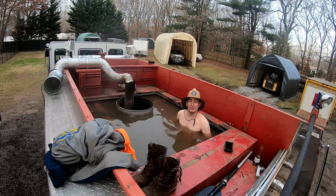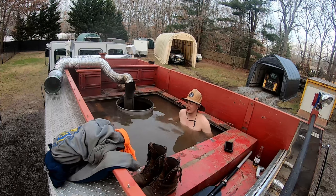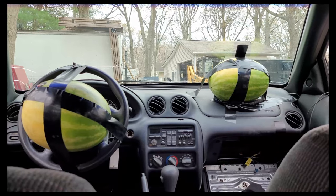I made a hot tub out of a fire truck. I don't know if anyone's ever done it before, but as of right now, I think I'm first. Going hot? Going hot.